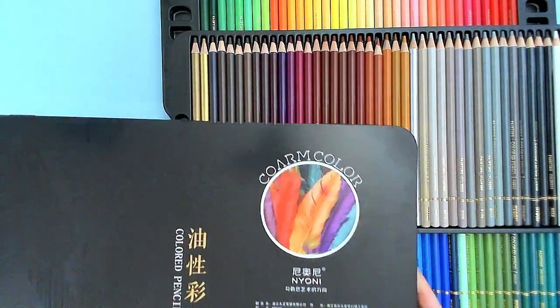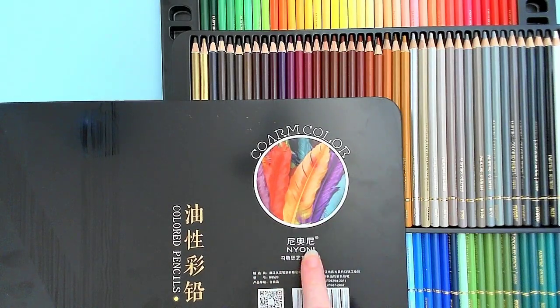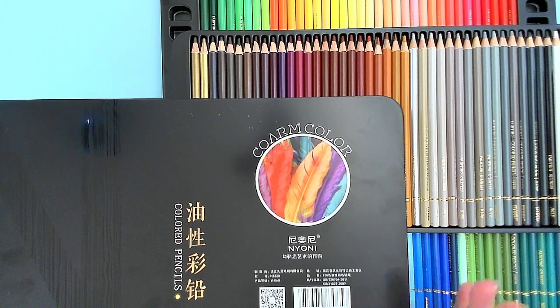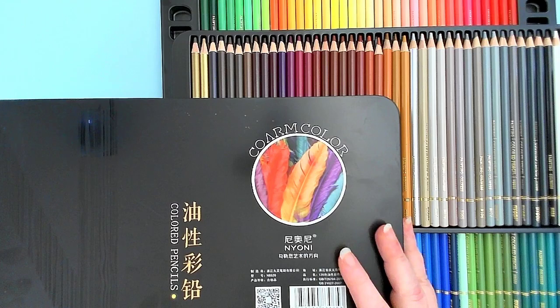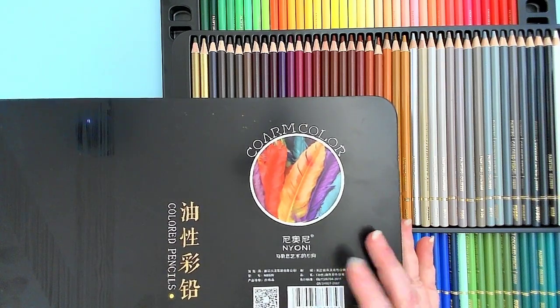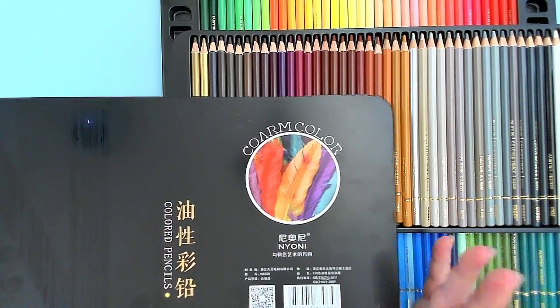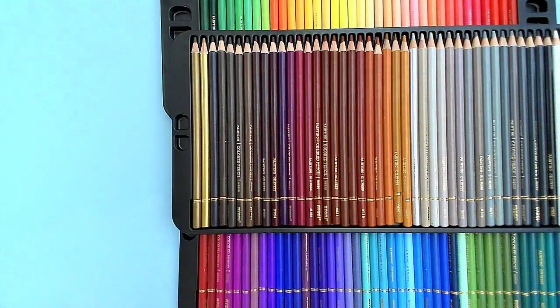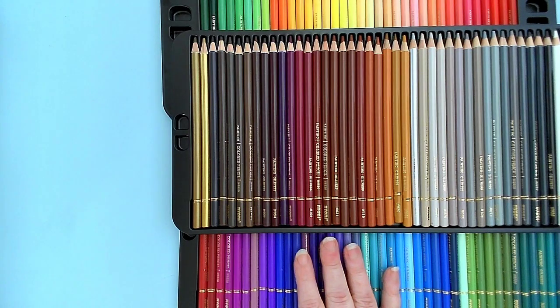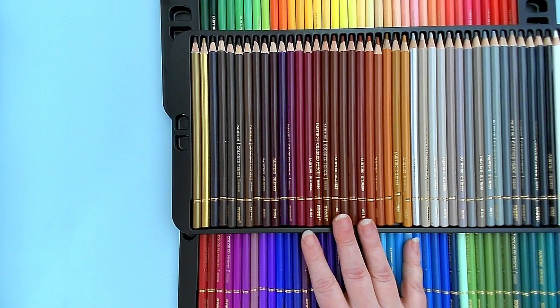I don't know why. So on the back of the box is, of course, your chrome color, the Nyoni brand, as well as somewhere that you can get some more information, which is nyoni.cn, www.nyoni.cn. And I did go there, and I found out all sorts of information about this company. This company is a subsidiary of a bunch of different companies. The Nyoni brand is the only one that does colored pencils out of that group of companies. But it was very interesting to read up on it. So if you have a few minutes and you want to find out more about the brand, as well as the pencils, you can definitely look it up with that website. I like the fact that they have a website that you can research the brand. That to me is quality.